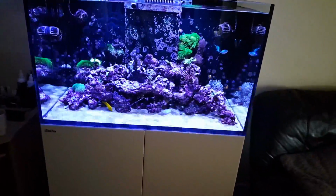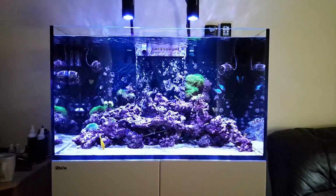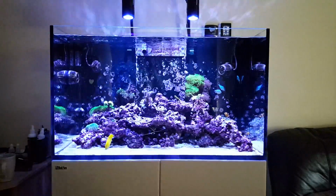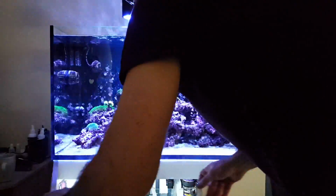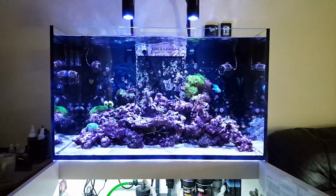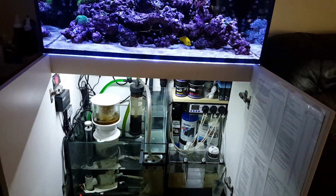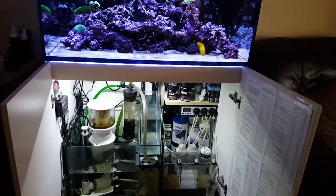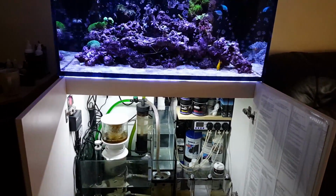So we're 15 minutes in, I'll try and be quick with the update on the sump now. Just move this tripod out of the way. Okay, just show you down in the sump quickly. Probably better to take this phone off this tripod for this.